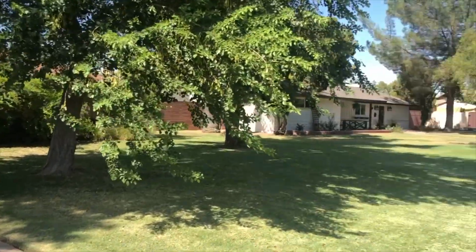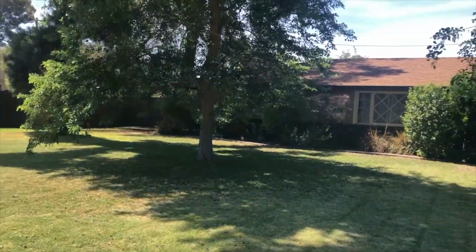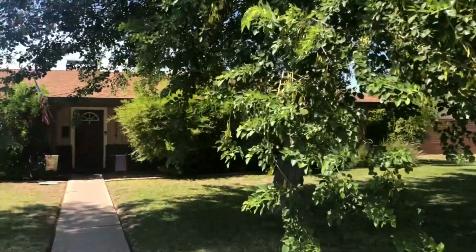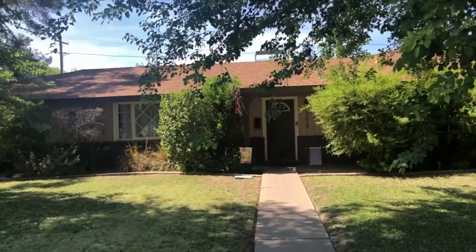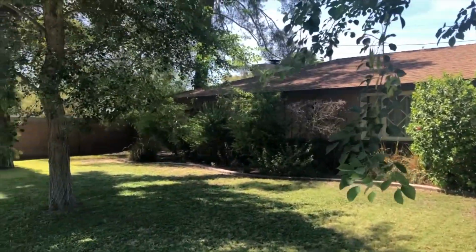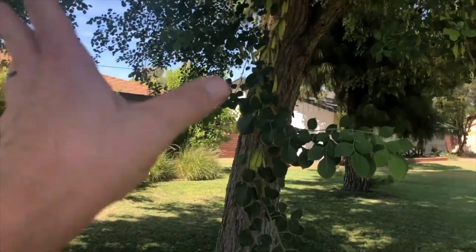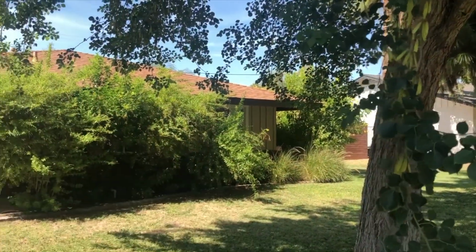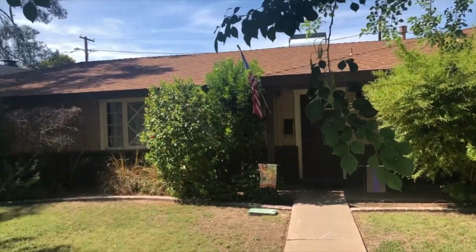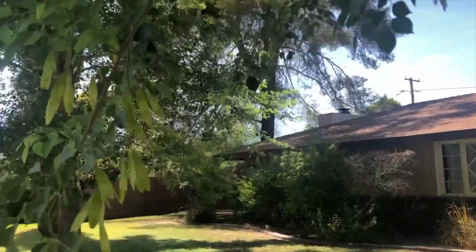This has been our home out here in Central Phoenix near 19th Avenue and Thomas for almost 4 years. It's a great home. I think, not 100% sure, but like I said on a previous video, it was built in 1958. It's kind of a ranch style home. I haven't cut the trees back or anything like that. Usually the hedges are really nice, but I've let them get a little crazy. Branches are getting real long.